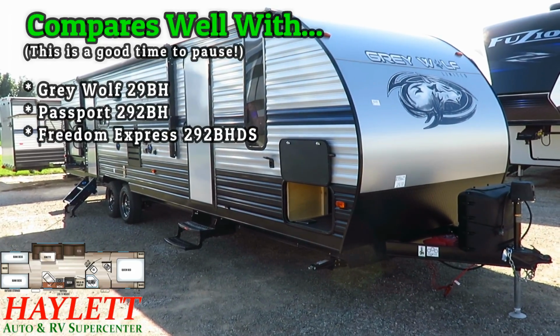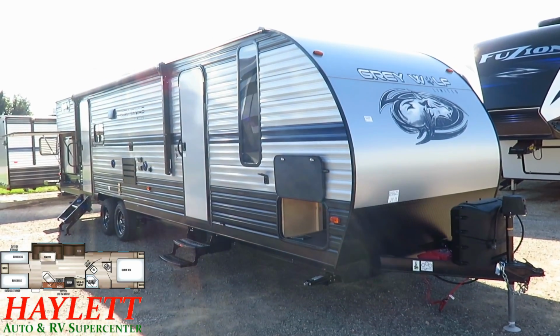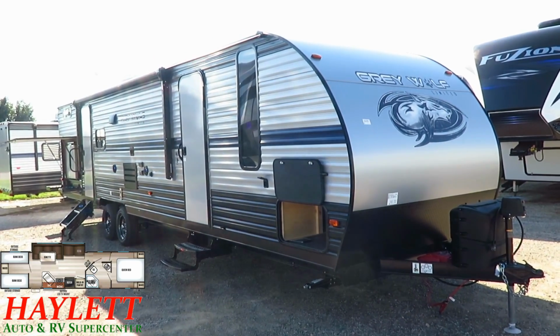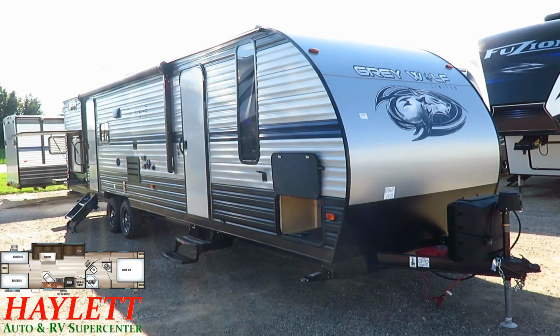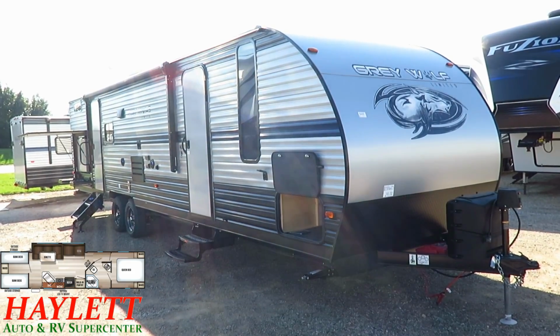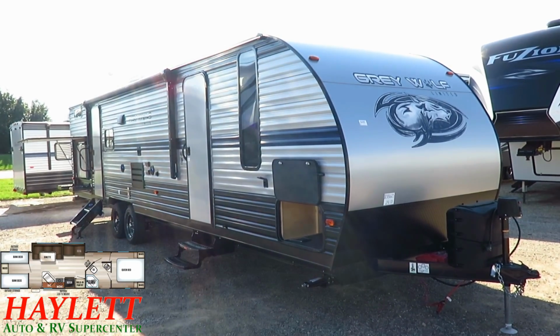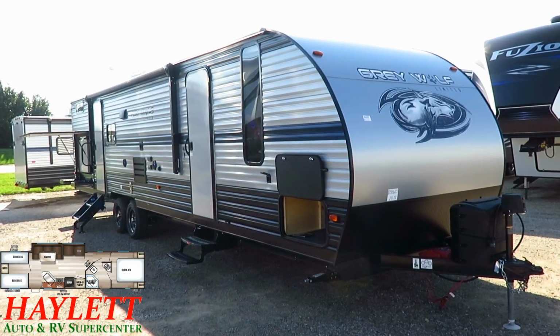Doesn't matter. Anyway, it's an evil twin to the 29BH Grey Wolf, which has a private rear bunkhouse with 3 bunks and a full-size outside kitchen. Well, this kind of has the same thing going on, but what they did is they said, what if we move the bathroom up toward mom and dad, and then we improve the living room layout to really match that of something like a 26DBH Cherokee.